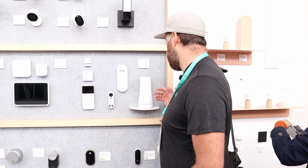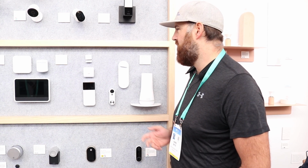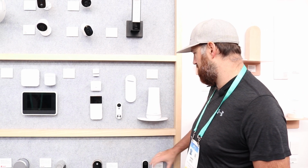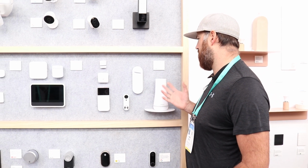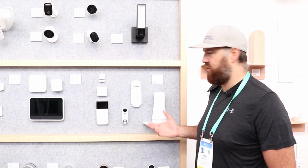And a question we get a lot is what security systems will work with Google Assistant or Google Home? And they've got a nice display here of all kinds of different cameras, security systems, locks. But two of the ones that are most popular, obviously there's the Nest security system that's going to work with Google Home.